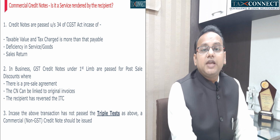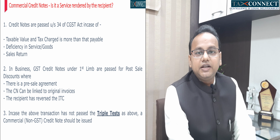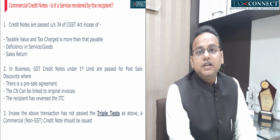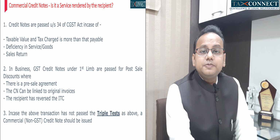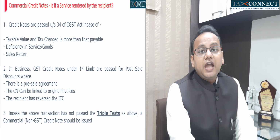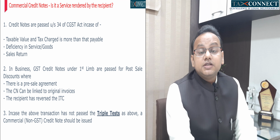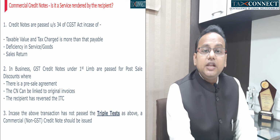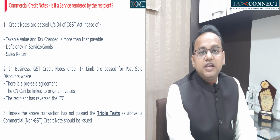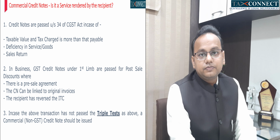You might ask me a question that the linking of the credit note with the original invoice has been done away with in February 2019, but let me tell you that that has been done away only for the purposes of the GST portal and not for the purpose of Rule 53(1)(a). Still, credit notes need to be linked to the original invoices in case of secondary discounts.